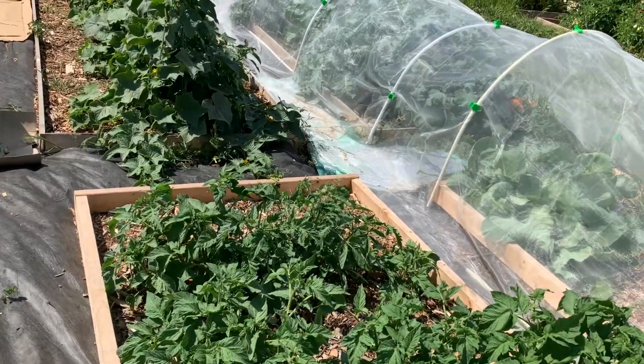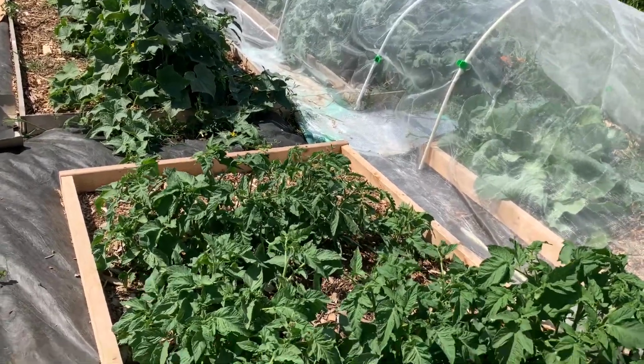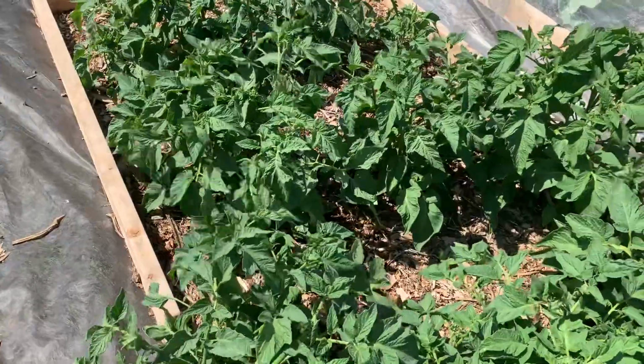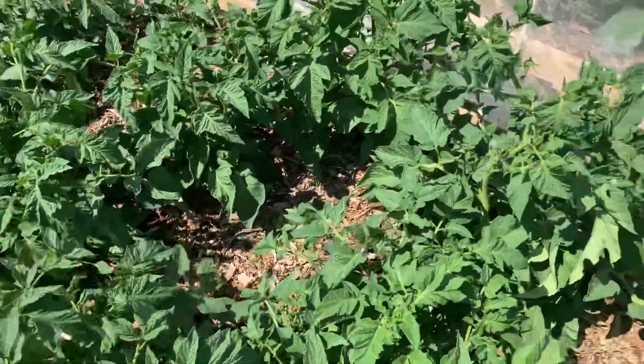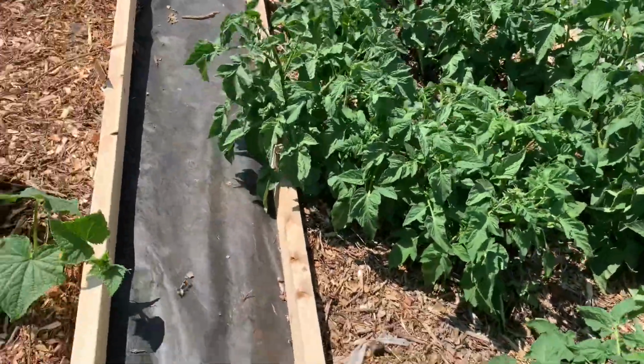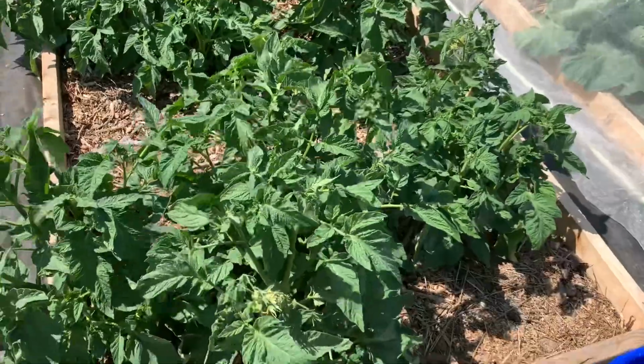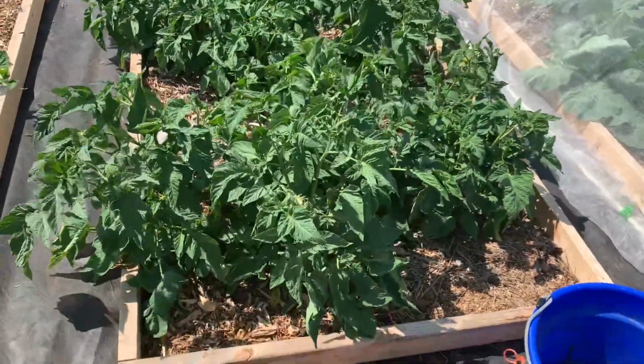I don't think those are good ones to grow around here. The tomatoes are looking great, but those poor plants look miserable. These plants, they look so happy here. So that's another thing to think about. Stick with the tomatoes that do well in your area, because apparently there's something they like here.